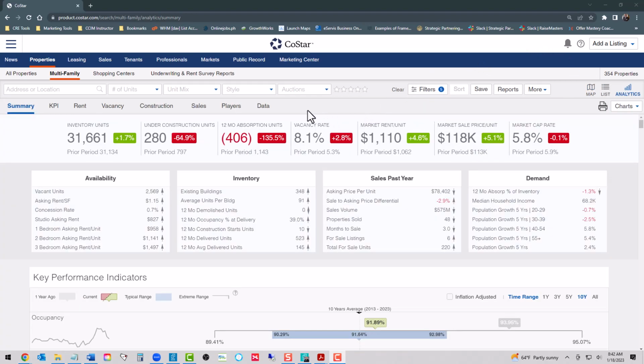All right, so as we can see in our supply snapshot, we have 354 properties and 31,661 units. There are still 280 units under construction, and we have negative absorption over the last 12 months, which means 406 more people have left the rental market in these two combined areas than have entered the market. The vacancy has gone from 5.3 to 8.1, so closer to that long-term occupancy average. And rents have gone from 1062 to 1110 year over year. We'll see what they look like quarter over quarter, with price per unit increasing from 113 to 118. So our capital markets show it's still strong.